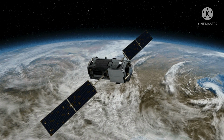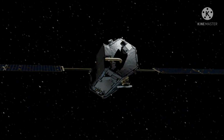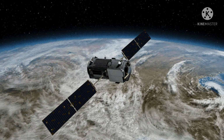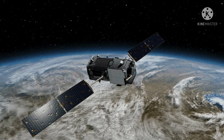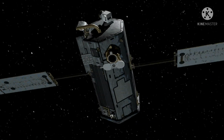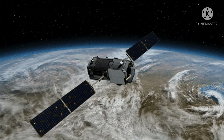Children, in this session we are going to learn about artificial satellites. What are artificial satellites? How is a satellite launched? What are the Indian satellites? What is the history of Indian satellites? And what is the history of ISRO and the uses of artificial satellites?